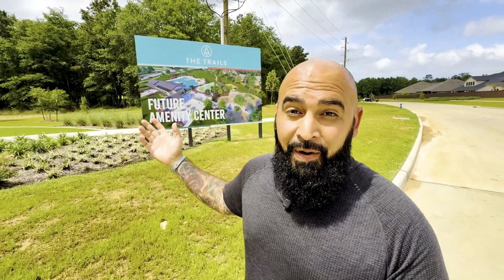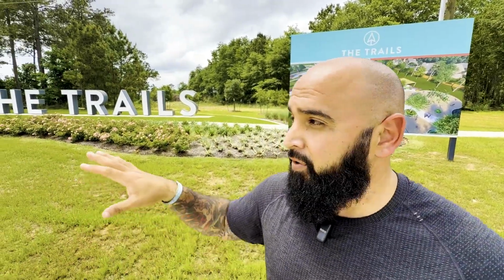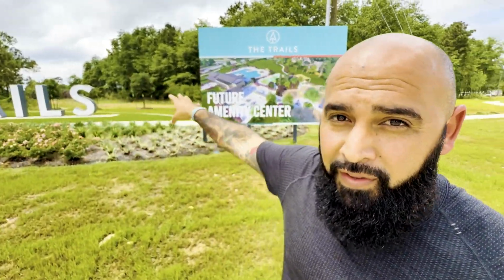So this is what I'm talking about right here. You can see behind me, we have a rendering of the big amenity center. Right when you drive into the community, you're gonna see the trails sign right here. This is where the amenities are gonna be.